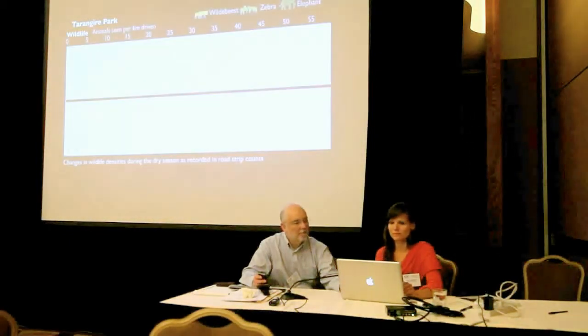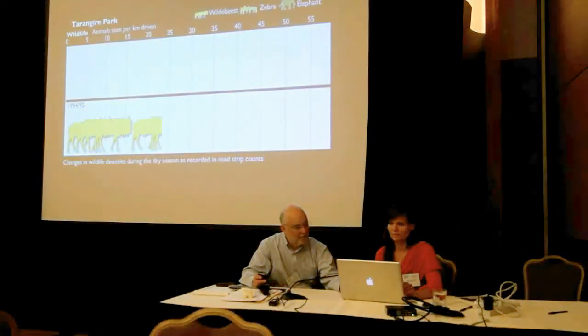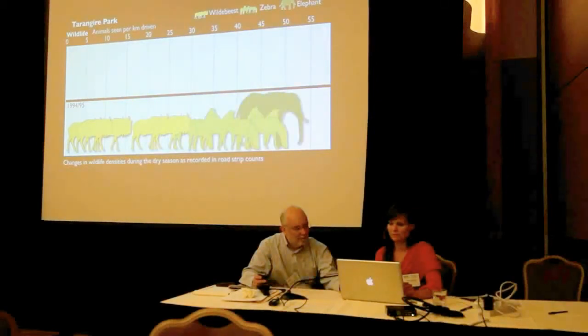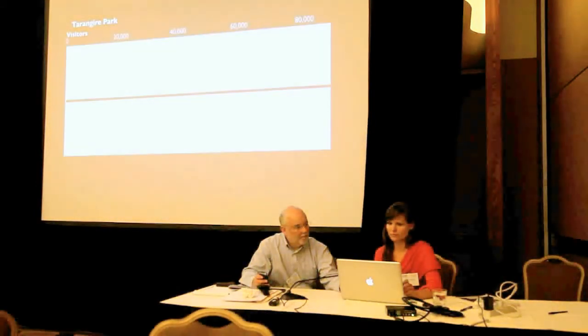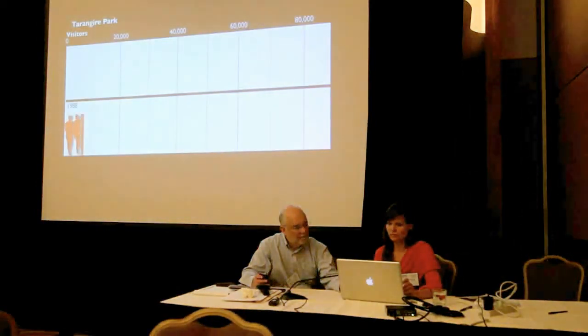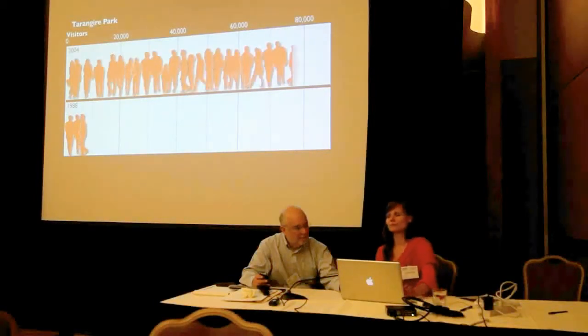There is still a need for wildlife populations to increase. In 1994-95, when driving 1 kilometer through the park, you would see about 55 animals. In 2003, the number had decreased to 24. The number of visitors to the Tarangire National Park has grown exponentially, from 7,290 visitors in 1988 to 85,000 in 2004.